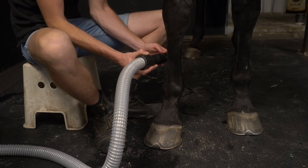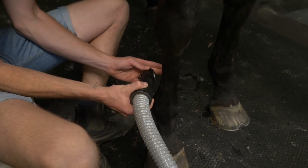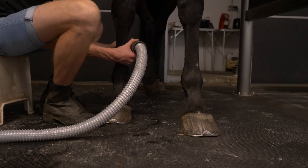Fabiola worked hard today, so for extra cooling we use the Creo machine. You can cool the leg very much. Yeah, we do it as an extra when they worked hard. So Fabiola, now the inside and then you're done.